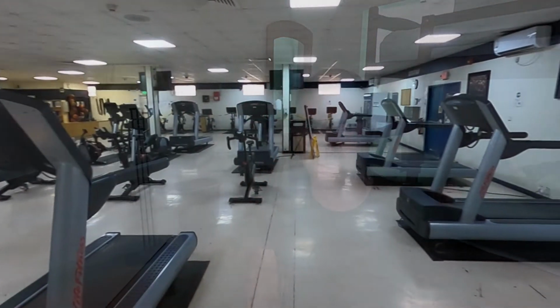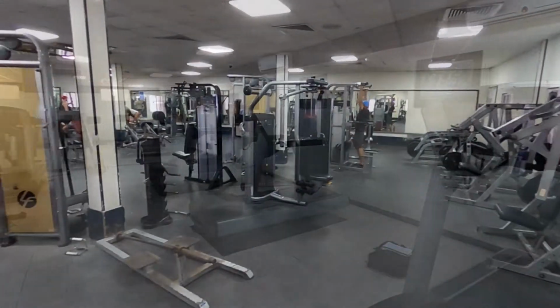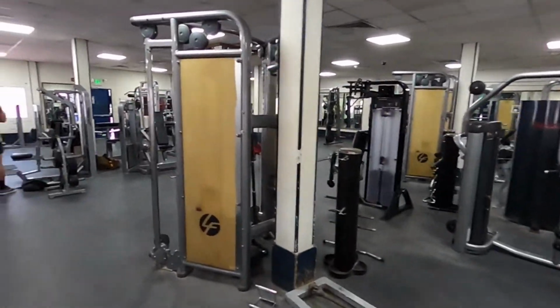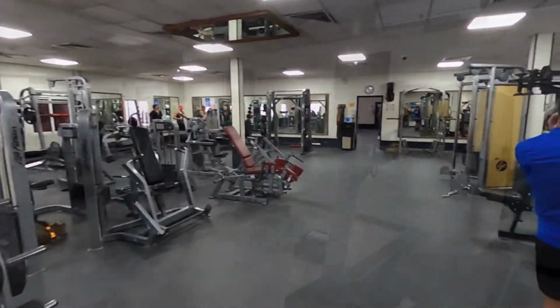So it doesn't get as busy, even though it's smaller, it doesn't get as packed. There is a cardio room, which is very nice: treadmills, Stairmasters, the usual stationary bikes. There's also a small yoga space, but the weight room is actually pretty nice as well. It's more condensed, but if you like squats, free weights, machines, it has it all. It really does. And both of these are also 24/7.